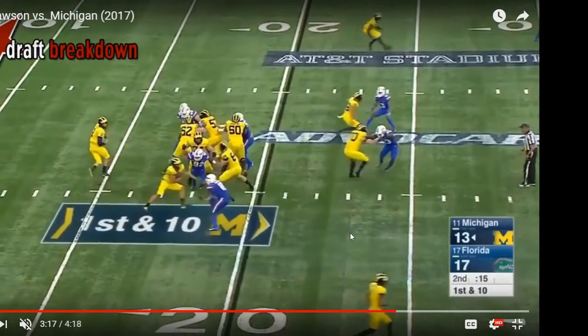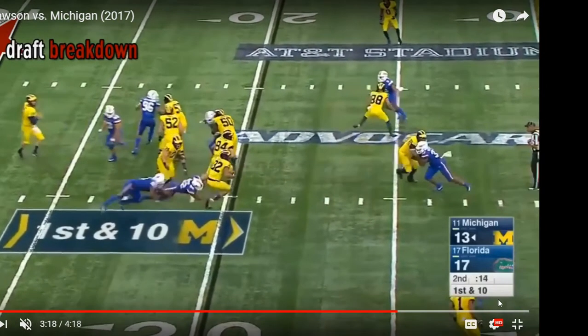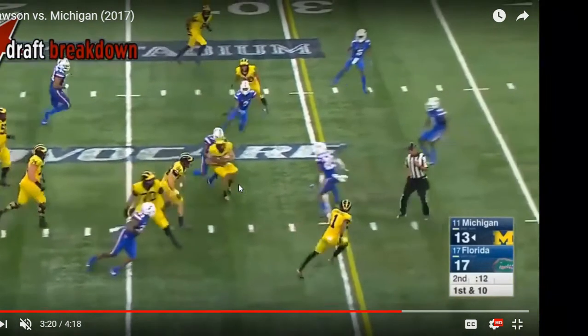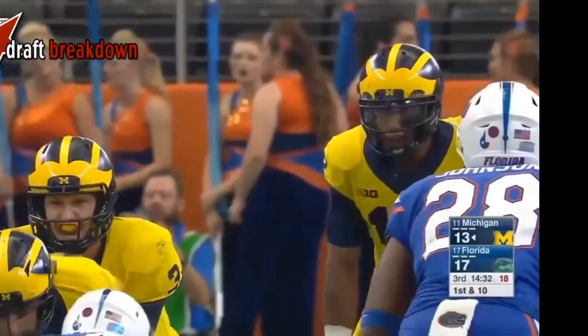Right, so very deep zone, probably quarters coverage, judging by how the other opposite corner played, right? But again, great job of recognizing that run play, reading it. You're going to see him use that here, right? And immediately attack Karan. Wraps him. Just want to see him wrap and roll. A little bit more tackling technique. He's just throwing it to the ground.